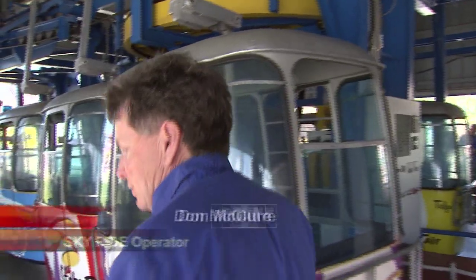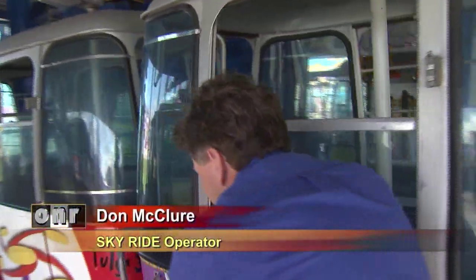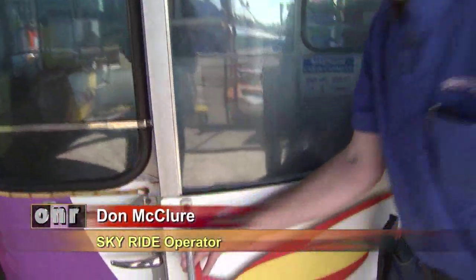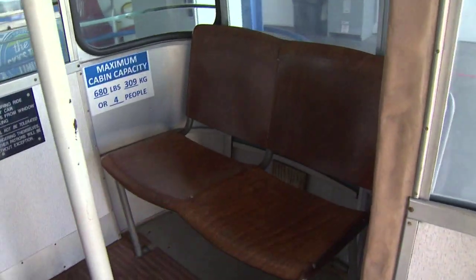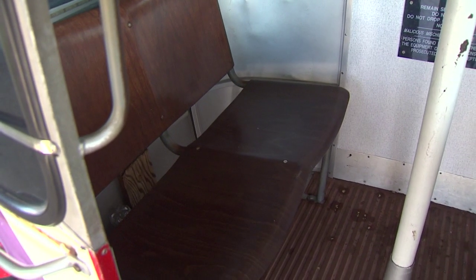We call them cabins or cars. You know, they're distinctly in their design very mid-century modern. You can see the pressed plywood seats, which are very mid-century modern.